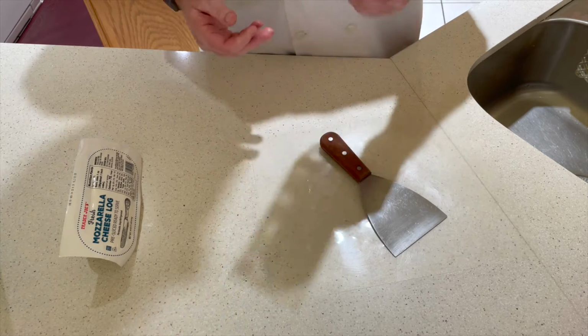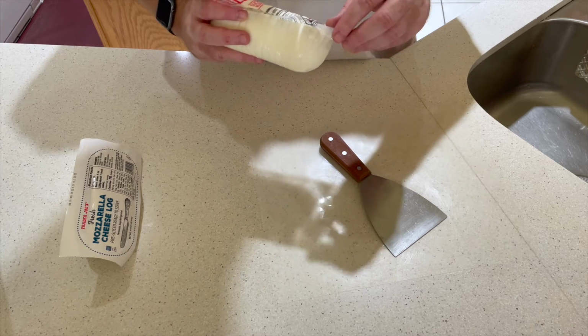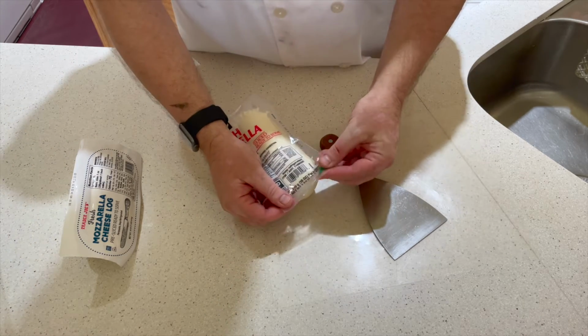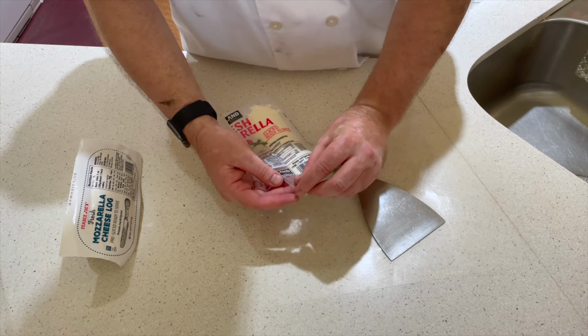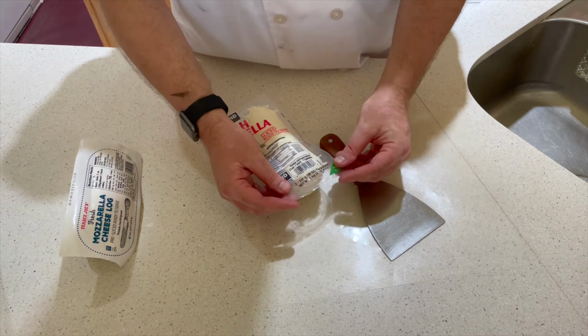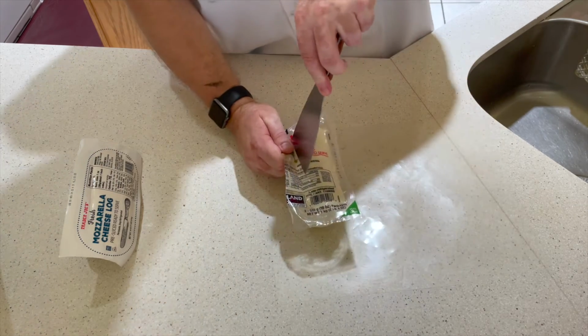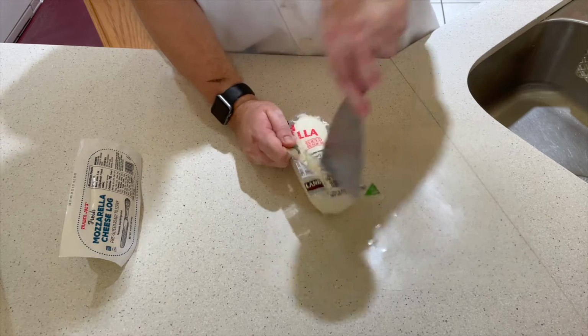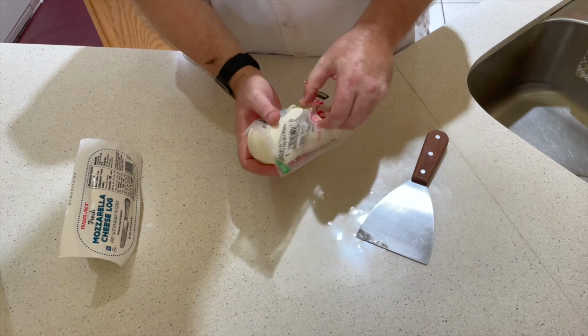So we're going to start with the Kirkland cheese. It looks like they tried to copy the Bel Gioioso. I've got to admit, the packaging is not that great on this. The peel here sign doesn't really work, so I always end up opening it with the tip of my spatula there.